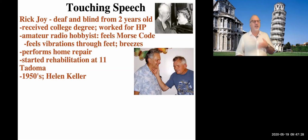So he felt he got enough information just tracking how the lower lip moved and curled as a person was speaking. These days, I should say, not too many people use it anymore. It's a handful of people, and there's a lot of reasons for this. One of the most obvious is that people who are born deafblind now often get cochlear implants. They get those devices that are implanted into the middle ear that allow people to start to really understand speech. So they don't need the Tadoma technique to communicate.